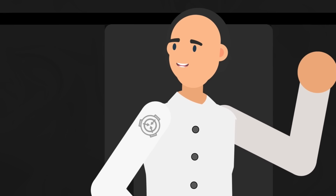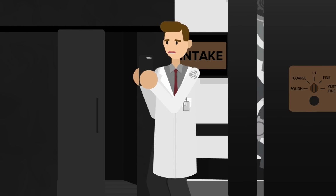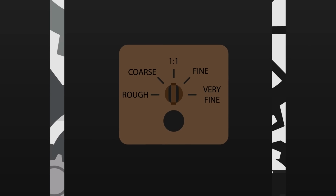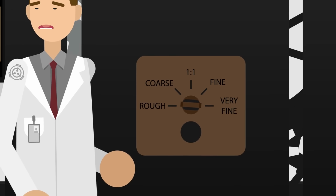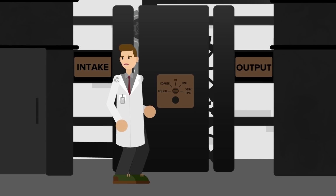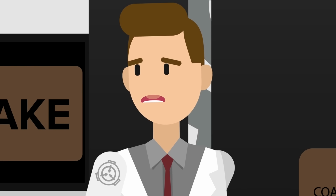He'd booked the slot, so it was all official, but he still felt his heart racing as he put the infected phone into the input chamber. He set the control panel to very fine, exactly as planned, and activated the machine. Cogs twisted and churned, engines rumbled and sputtered, pipes wriggled and hissed. It was clear that something was going on here.